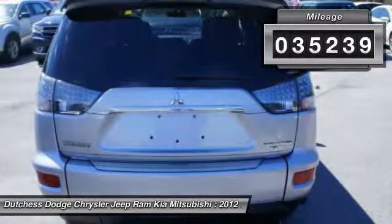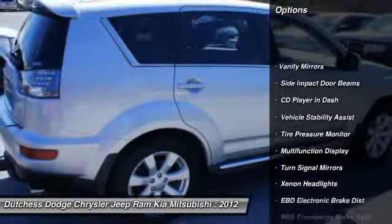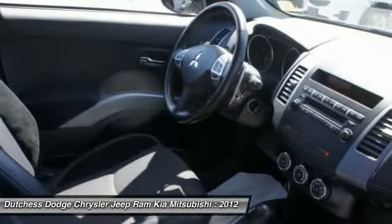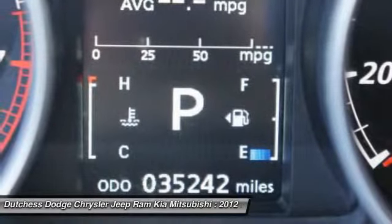This vehicle has less than 40,000 miles. Here are some of this vehicle's great options: dual airbags, front air conditioning, adjustable headrests, auto express down window, power steering, cruise control, auto headlight on and off, trip computer, bucket seats, side airbag system.